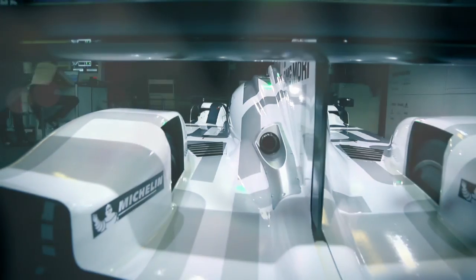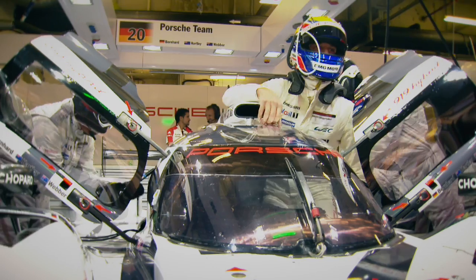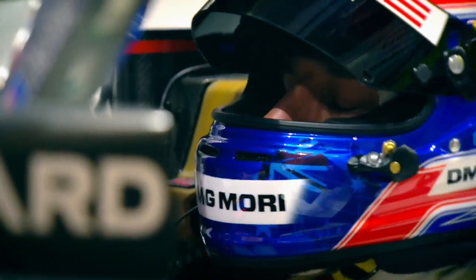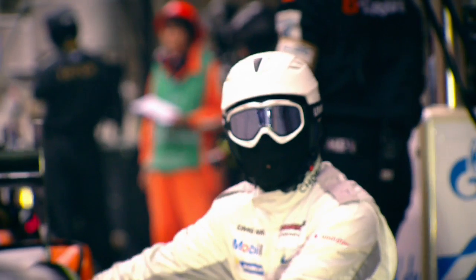There's a relationship between the man and the machine, but I tell you something: even though I share the car with two other drivers, it's always my car. And even if I'm not driving, I'm following the race, and it feels like I'm driving it, and like I'm still in the race. I think this is part of endurance racing, which is special and which you're missing in sprint racing. That's why endurance racing is such a team sport and makes it so special.